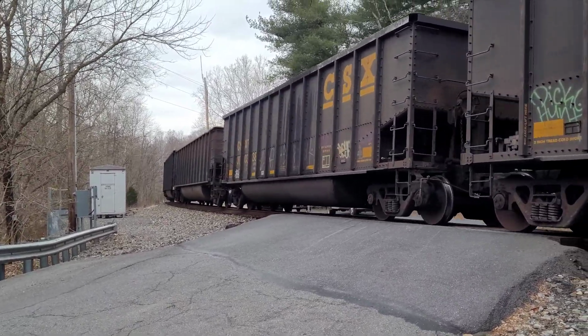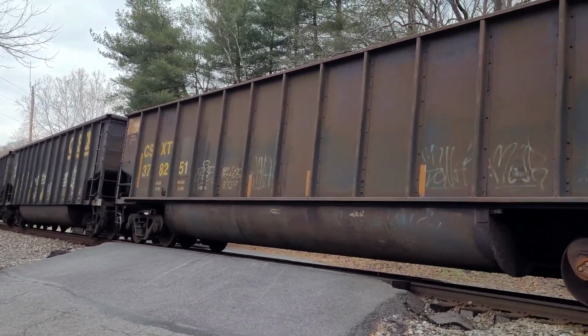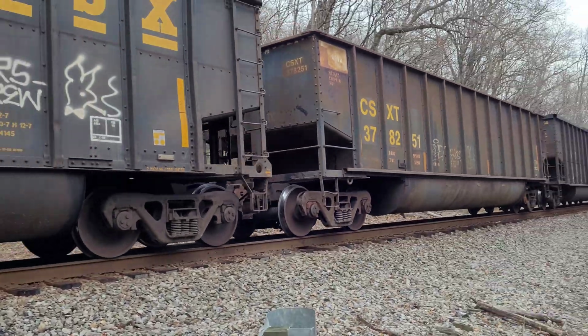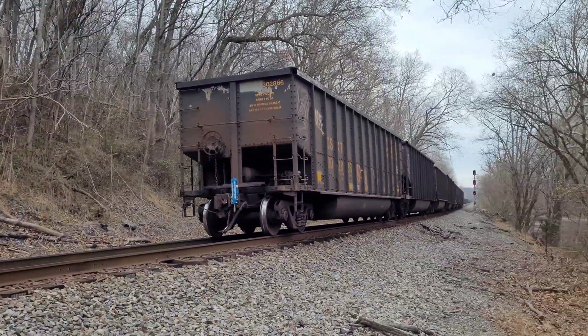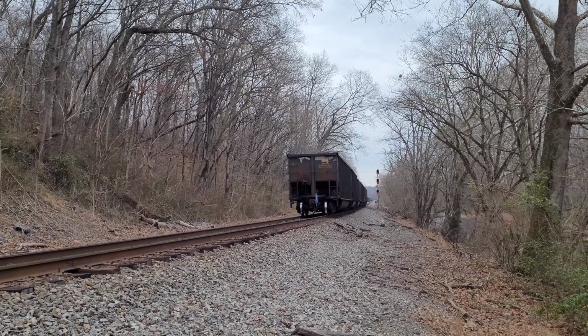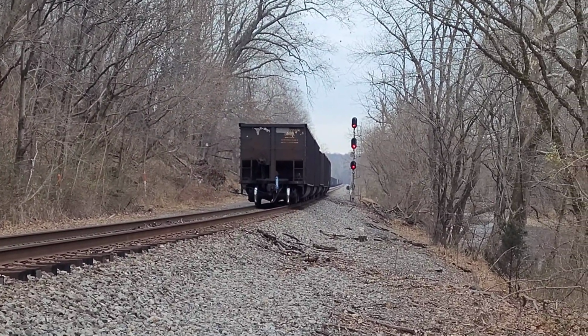Oh, there's an old coal hopper. That's probably ex-Conrail. And there's the last car. So a loaded coal, not Q372, but Q372 is confirmed on the way. So we will see what happens as this train slows into the siding.